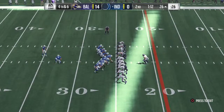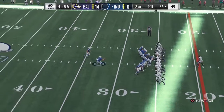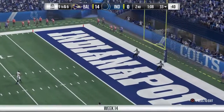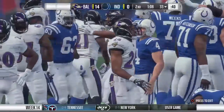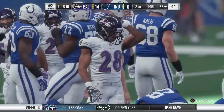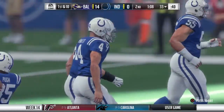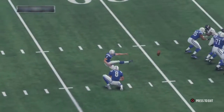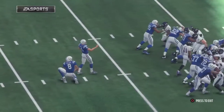Vinatieri now on to try the field goal for the Colts. On the right hash, it's a 43-yard attempt. And that is not going to get there. Oh, he missed it short. It's no good. And this score will stay right where it is. Well, this winds up an empty possession. Everything looked okay. He just never got the ball on target. And knowing him, he'll be disappointed with that effort.